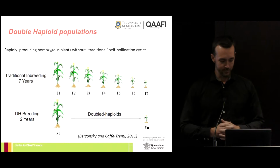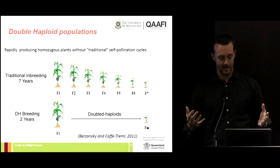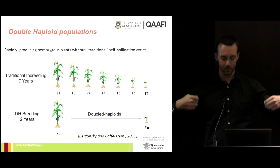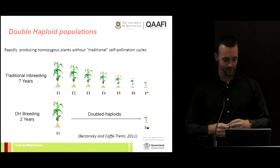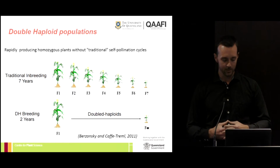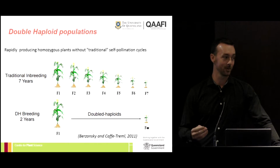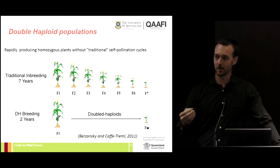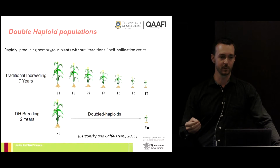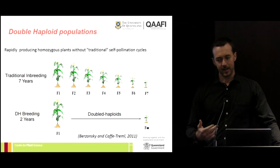Double haploid populations, you can see there, is an example of if you were to make a cross and go through the process of self-fertilization to fixation, and you did that 1 generation in the field at a time, and you only have 1 growing season, it takes many years. Although companies in developed countries are actually speeding this process up a lot, there's a lot of gain to be made in developing world countries where they often only achieve one generation per year, depending on the crop, of course. We're talking about wheat here today, but a lot of other crops are pretty slow at doing this as well. In comparison, double haploid technology can take anywhere between a year or two.